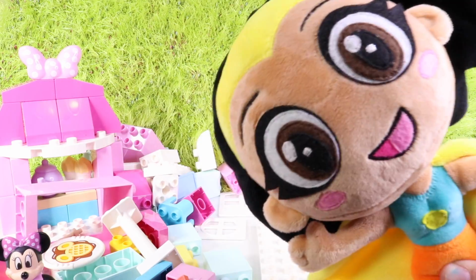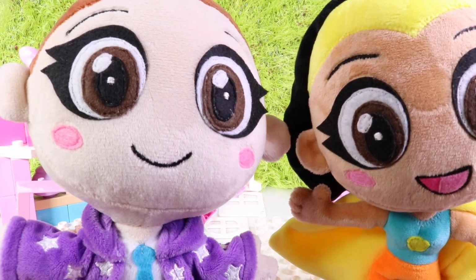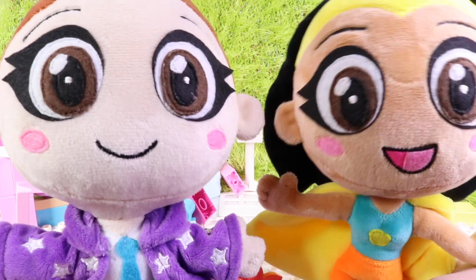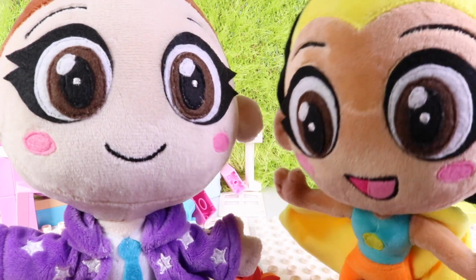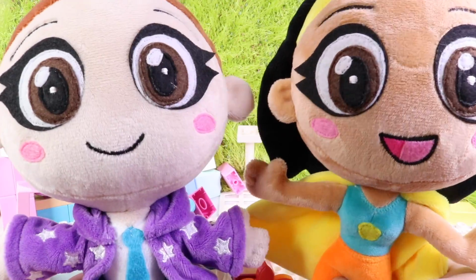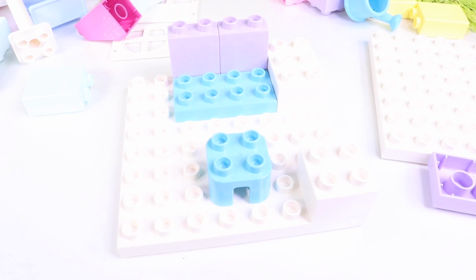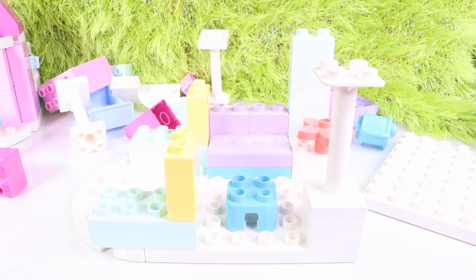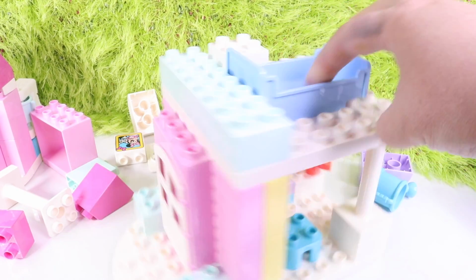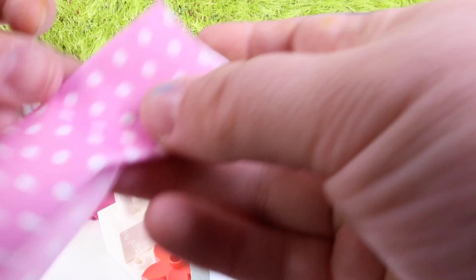Did somebody say Essie power? Hey Essie, how about we work together and use some magic and building strength to make this project go faster? You got it, Nat. Okay, alakazam! Strength and power! Whoa, check that out. We got really far, but now it's time to slow down.